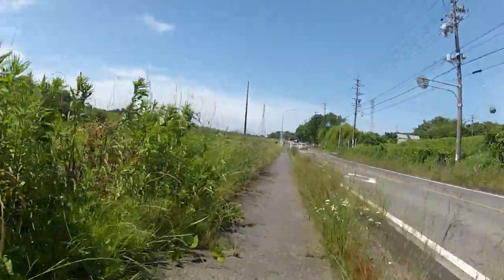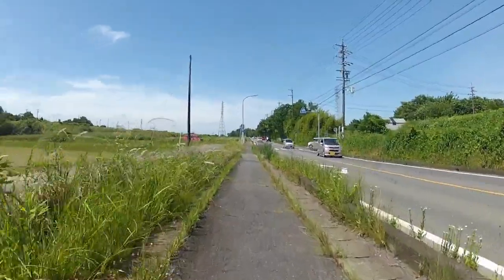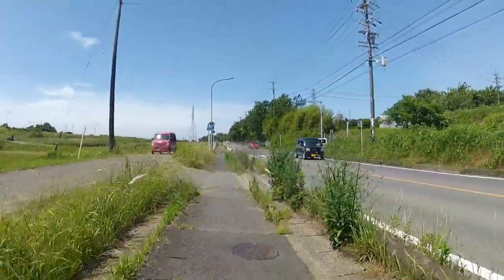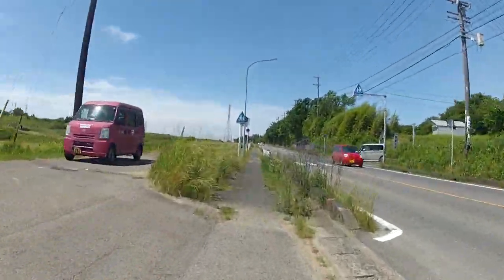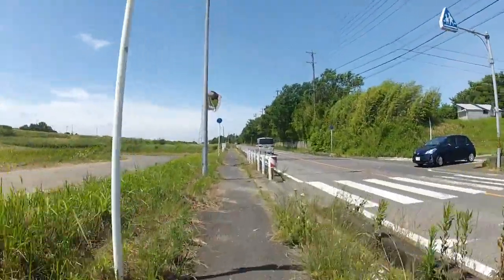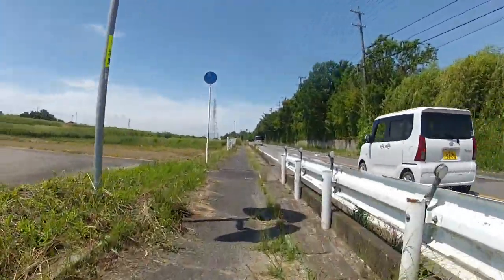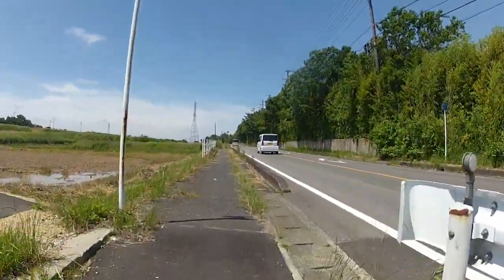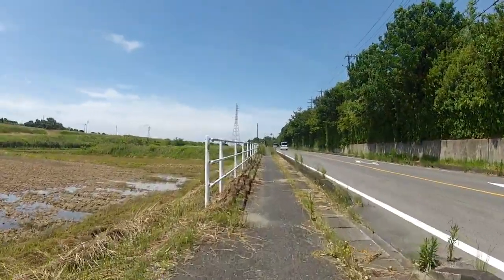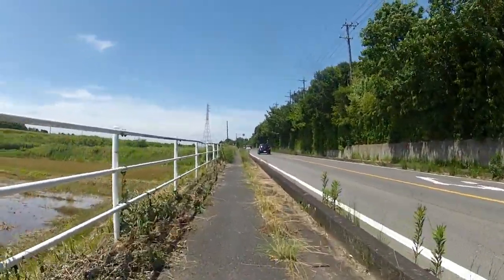I don't know if you guys noticed that big American car just go past. But when they sell those big American cars in Japan, they tell the drivers that they must wear a baseball cap on backwards. It's a rule. Anytime you see a big American car in Japan, there'll be a little guy with his hat on backwards driving it. It's a rule.